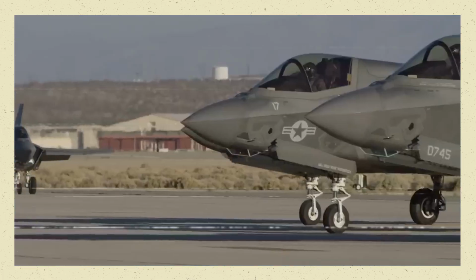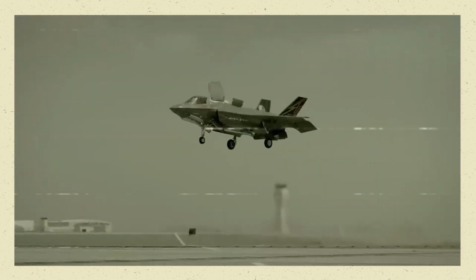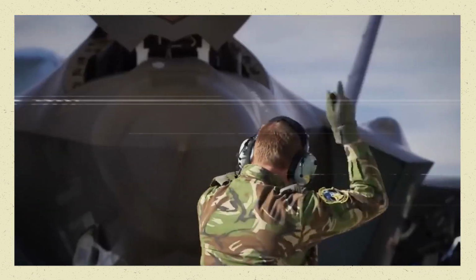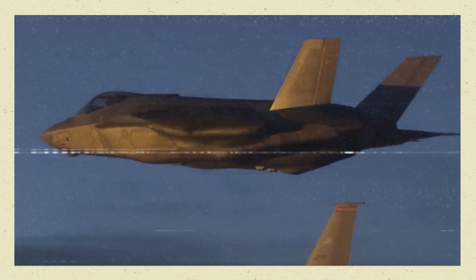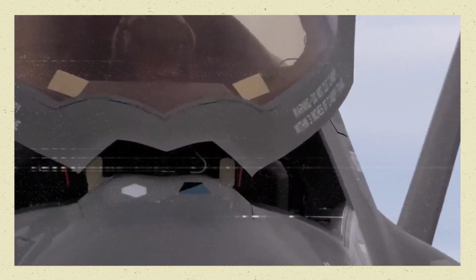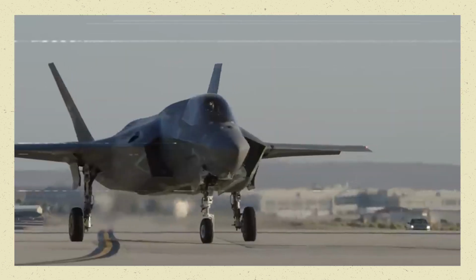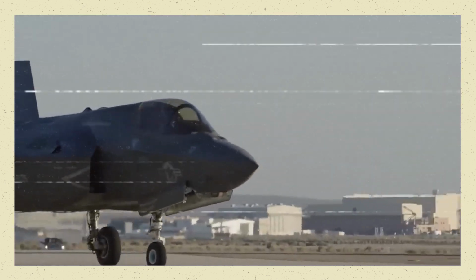Most fighter jets today use vertical tails to help with steering and maneuverability. Our current fifth-generation fighters have these tails in a V shape, which helps make them less visible to radar. But these tails can still be spotted by the naked eye, giving away the fighter's position. Also, the large air intakes that these fighters need can create sound patterns that enemy radar systems might detect.